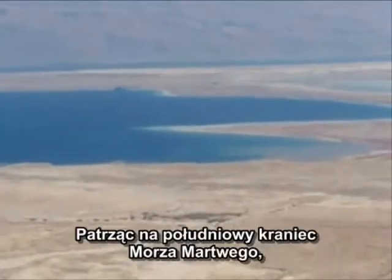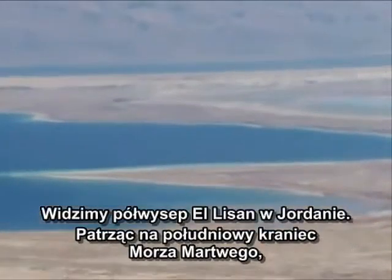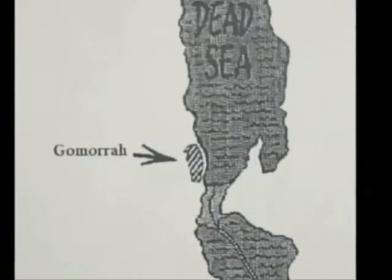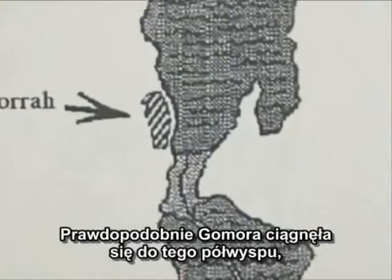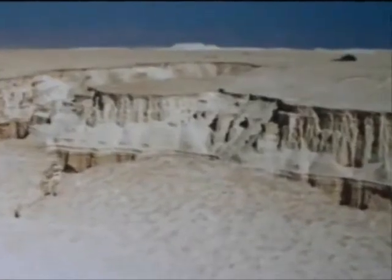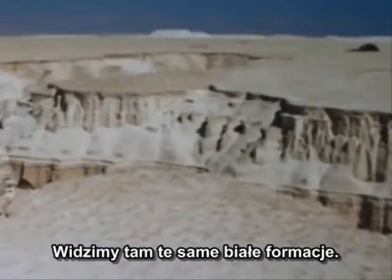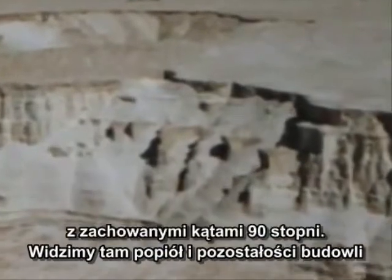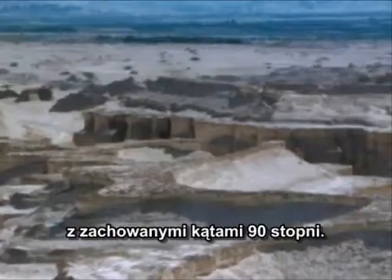As we gaze across the southern end of the Dead Sea, we can view the El Lisan Peninsula in Jordan. Apparently the city of Gomorrah extended over to this peninsula in the days of Lot. One can find the same white formations in this area. Ashen formations are seen, including walls extending out at 90-degree angles.